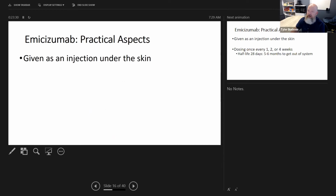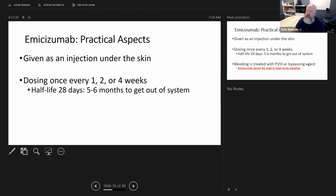So why does this matter? It is not intravenous. It's given as an injection under the skin. That saves a huge amount of hassle for people. It also has a very long half-life of 28 days, so it can be dosed every week, every 2 weeks, or even every 4 weeks. It does take 5 to 6 months to get out of the system once it's stopped. Of our population of approximately 200 patients with severe hemophilia in our center, at least half, if not 2/3 of those people have switched over to emicizumab as their primary treatment or primary prophylaxis therapy.